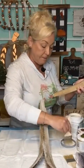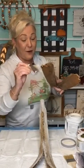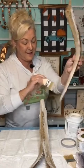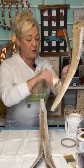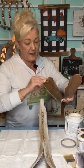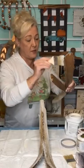Somebody said, where did you get those deer antlers? Our neighbor brought them over. They're not deer antlers. They're part of a palm tree that falls off. It dries out or something and it falls off. So we're going to make a really cool Christmas decor out of it.